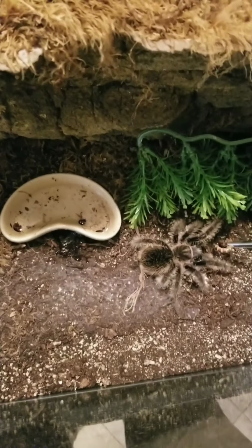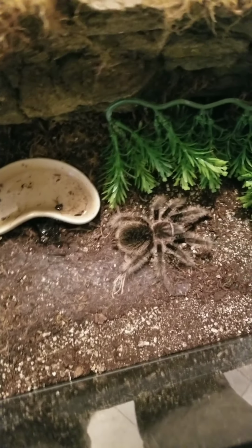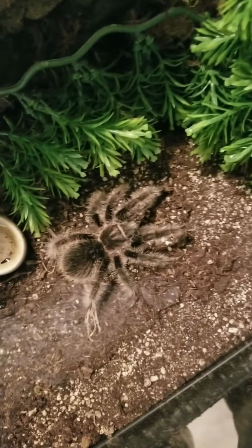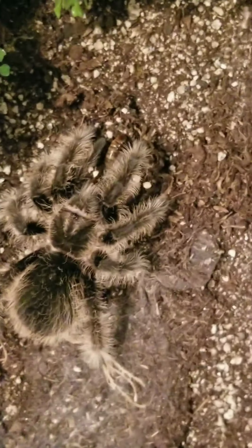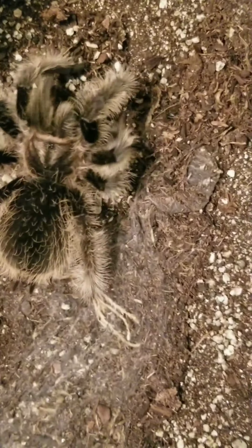This is my feisty Hungarian curly hair tarantula. As you see, I'm feeding her a super worm, which she actually does take. And it was a pretty cool video to watch and pretty cool situation going on there. She's a little unsure of it at first, but then she just starts wrapping it up. All feisty like.